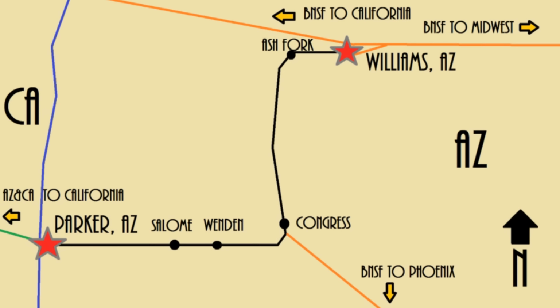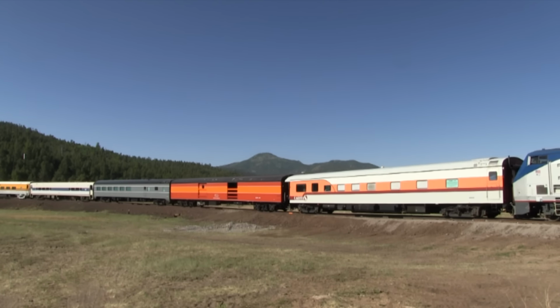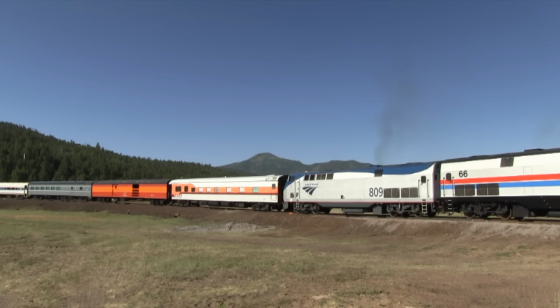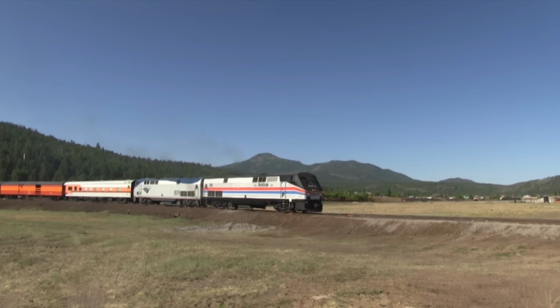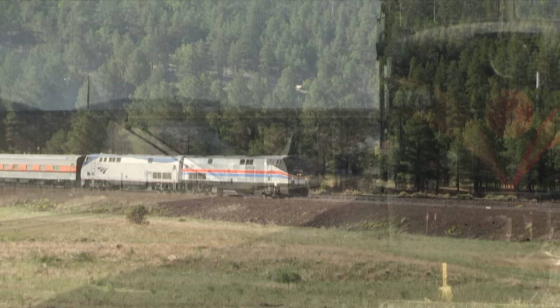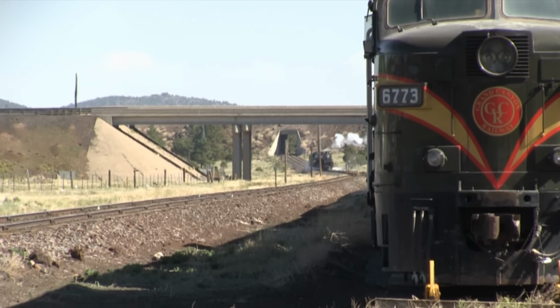The first part of this trip will be over the BNSF Peavine, from Williams to Matthie, Arizona, with a stop in Congress to service the 3751 and pick up passengers. The second section will be over the Arizona and California Railroad from Matthie to Parker. At 9 o'clock, 3751 leaves the Grand Canyon shops for the last time to be reunited with the rest of the train.